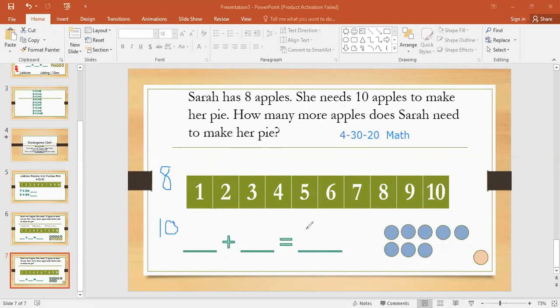So I'm just going to go right ahead and I'm going to put that in my number sentence because I know my total will always go in the spot by itself. She needs 10 apples for her total to make her pie. Okay, so that means I just need to find my last part. I need to figure out how many more it takes to equal 10.